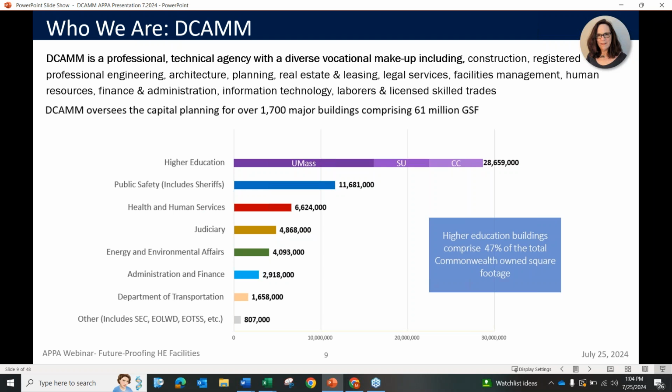In total, you can see the makeup. Higher education makes up the largest portion of our facilities. And the state unit for which we conducted this facility condition assessment that you're going to hear about today is the state universities and community colleges, which make up about half of that purple line you see at the top. So approximately 14 million gross square feet of space.